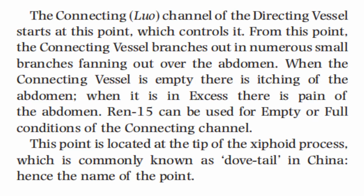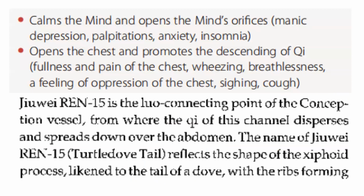REN15 is located at the tip of the xiphoid process, which is commonly known as dovetail in China, hence the name of the point. Calms the mind, it opens the mind's orifices, as in manic depression, palpitations, anxiety, and insomnia. Opens the chest and promotes the descending of qi: fullness and pain of the chest, wheezing, breathlessness, a feeling of oppression of the chest, sighing, and cough.